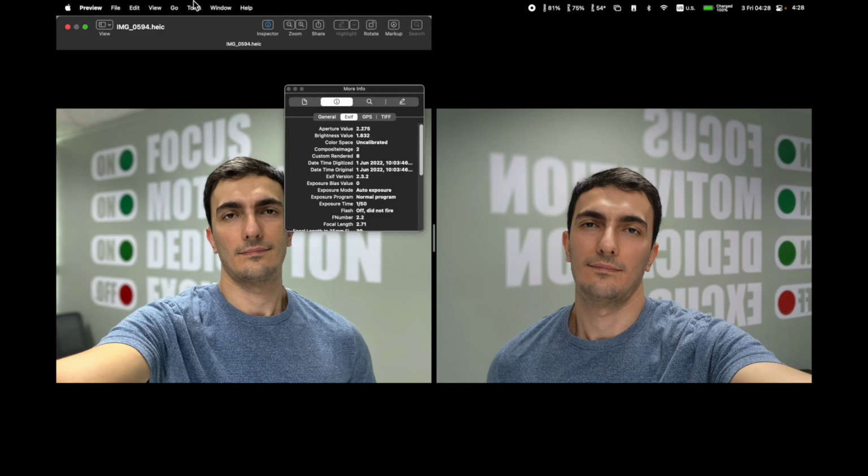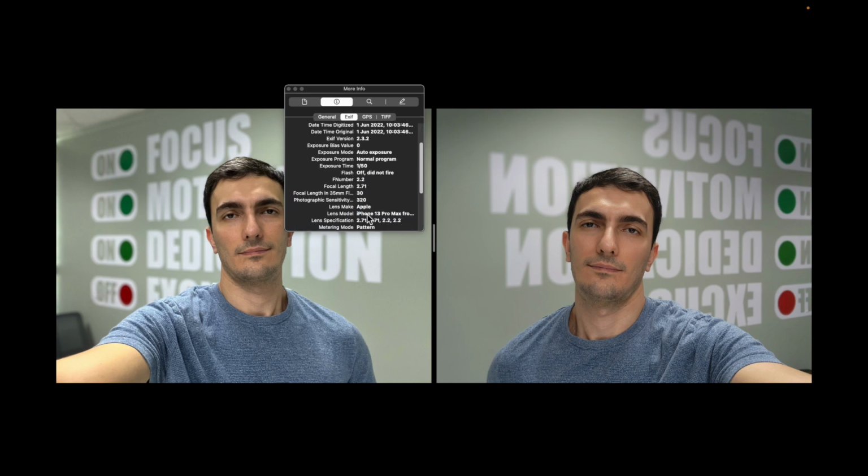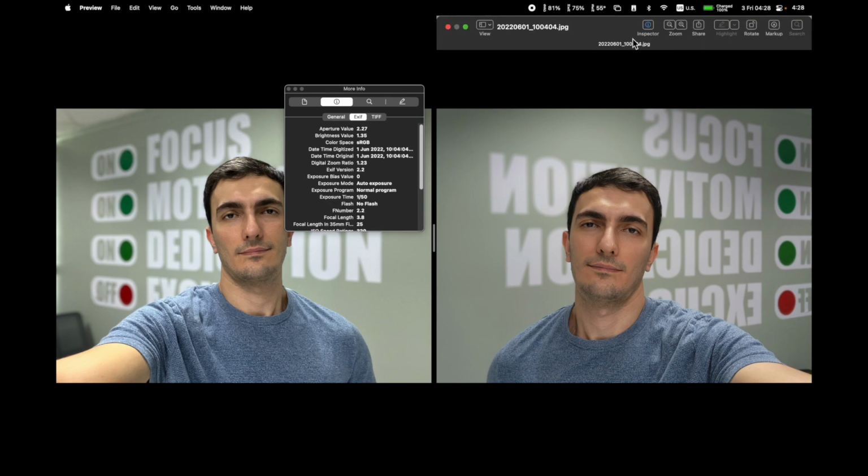On the left, we have the image for the iPhone 13 Pro Max, and on the right, we have the image for the Galaxy S22 Ultra. And you can tell by going to the inspector here, so this on the left is a .HEIC, and that's the iPhone format. You can see here, that's the iPhone 13 Pro Max. And this here is the Samsung format, which is a JPG. On the left here, you can notice that the iPhone did a good job, but I like the overall result of the Galaxy for the selfie here.